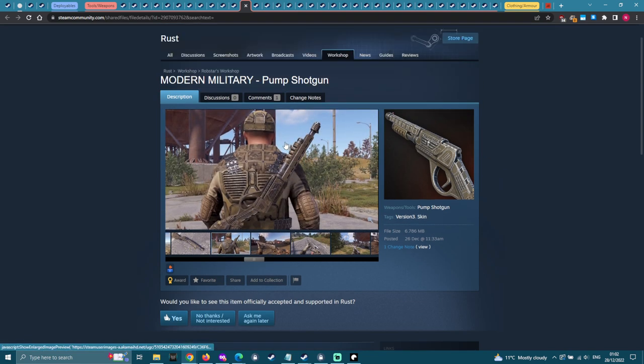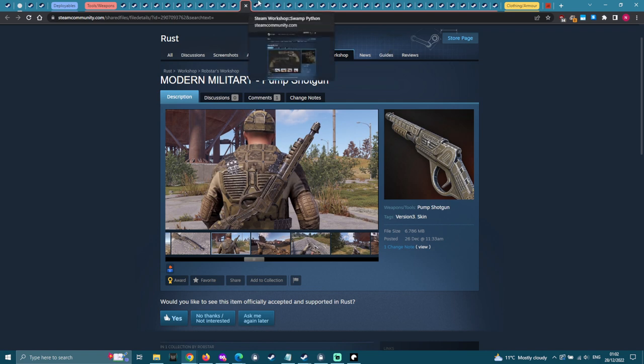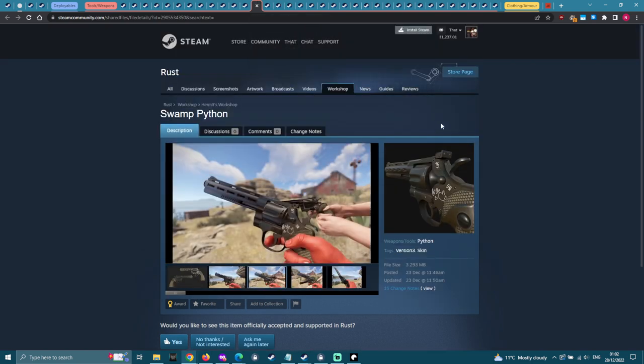Okay, that's good. Right, so I believe that's all of the individual weapon skins of the week. So if you liked any of those, please consider voting yes or no for them. We're now going to start talking about Python skins.